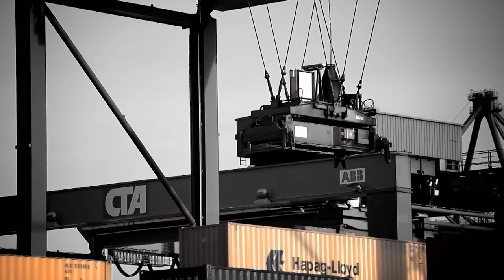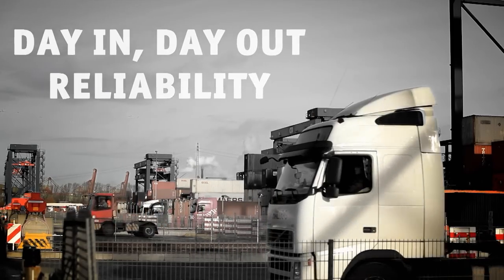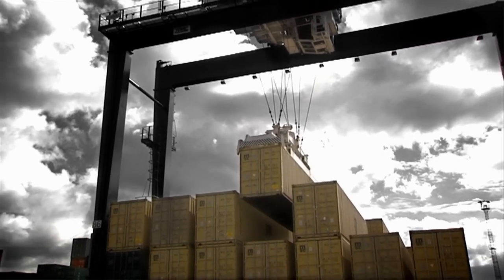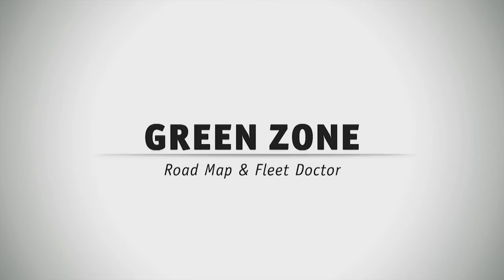Yet for all the benefits of green spreaders, what automated terminals want most is day-in, day-out reliability. They need a spreader that will show up for work every day and never take a break. And this too is where Bromma makes a difference. It's one thing to win your first order. It's another thing to win repeated orders. Bromma spreaders are more reliable, and reliability is something that is very important for automated terminals. This is why we have been specified by 13 automated terminals and have supplied more than 300 spreaders to these terminals.